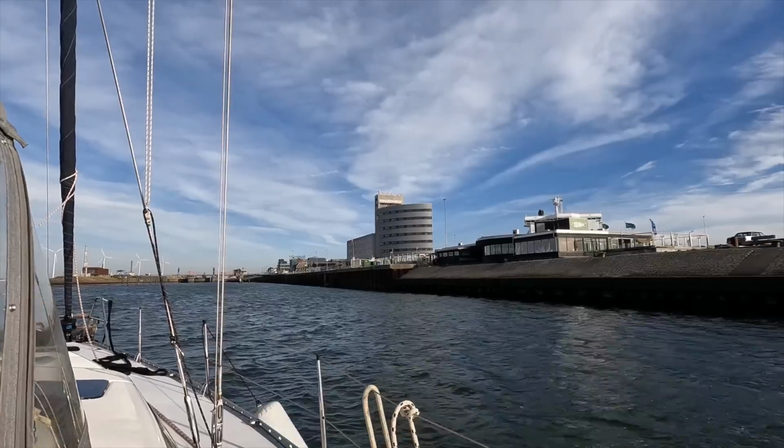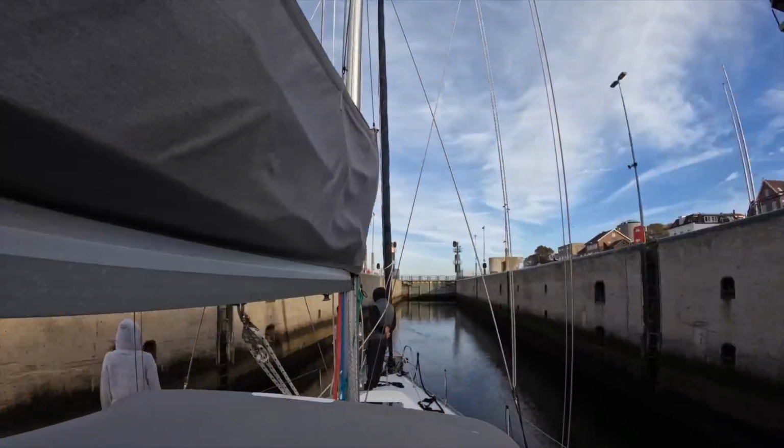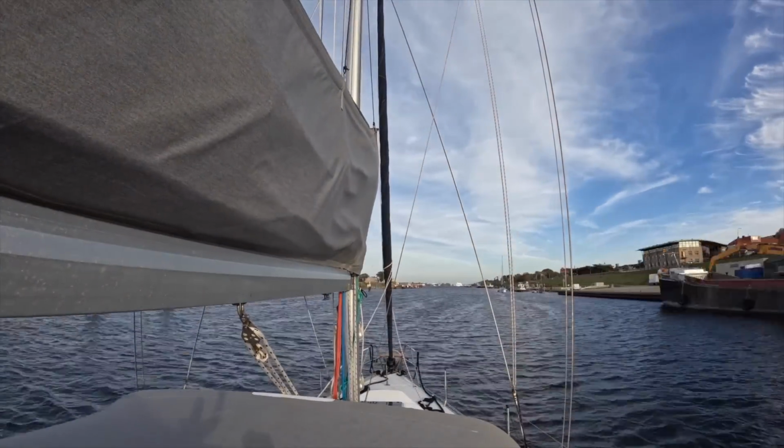Instead of ending our day 3 hours outside of Amsterdam, we had a change of plans again and decided to push on for a little bit longer, making it through the sea lock into Amsterdam with a little bit of light left in the day.